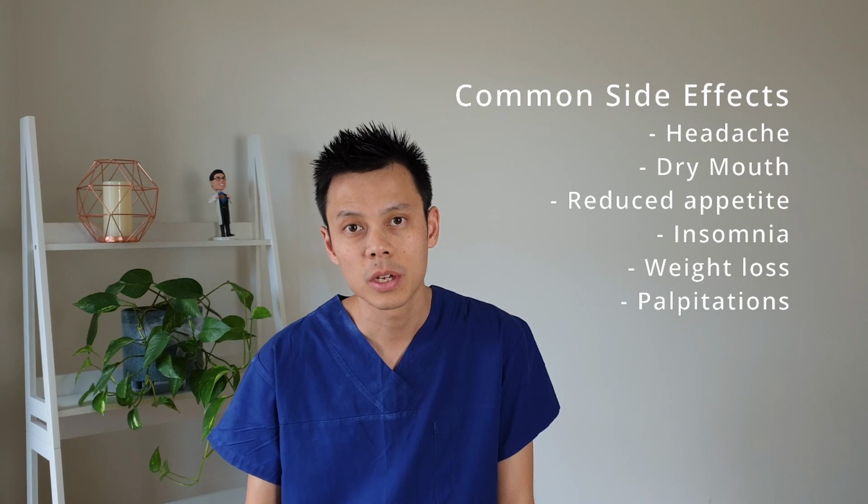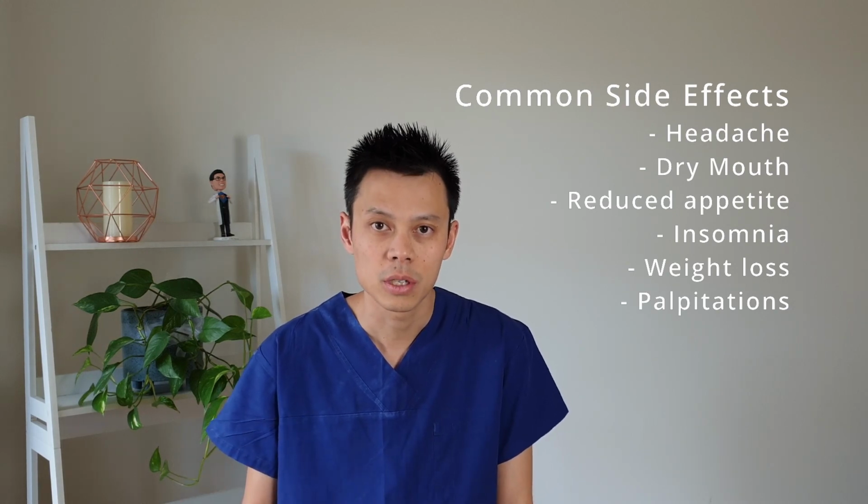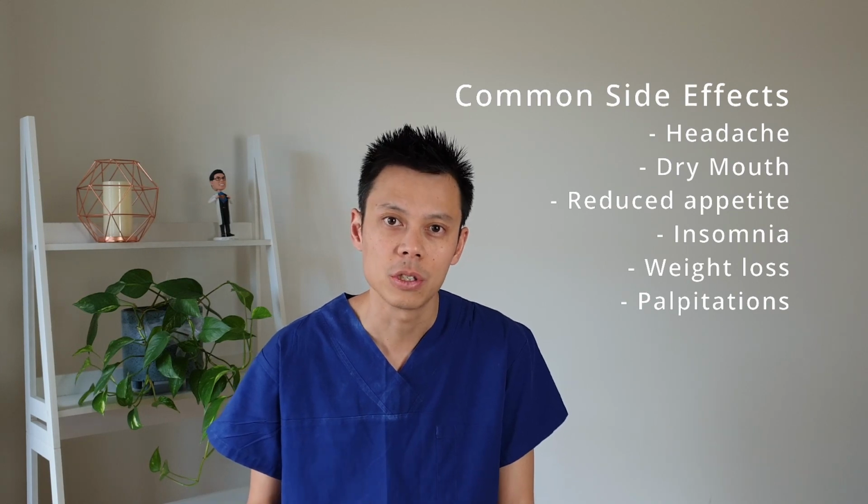So what are the most common side effects of dexamphetamine? Well, the most common side effects include headache, dry mouth, reduced appetite, effect on sleep, weight loss, and palpitations. So what are some of the rarer but more serious side effects that you can see with dexamphetamine? Well, some of the potential side effects can include heart attack, stroke, precipitation of psychosis. That's why you have to be careful in patients with a history of bipolar or schizophrenia, worsening of tic disorders or Tourette syndrome, worsening of seizures, and you can see growth suppression when it's used in children.